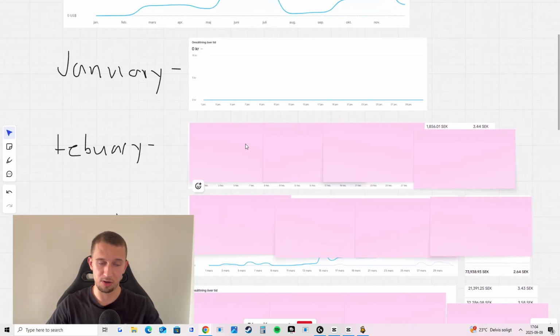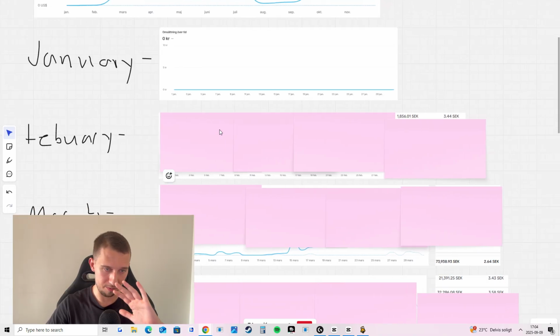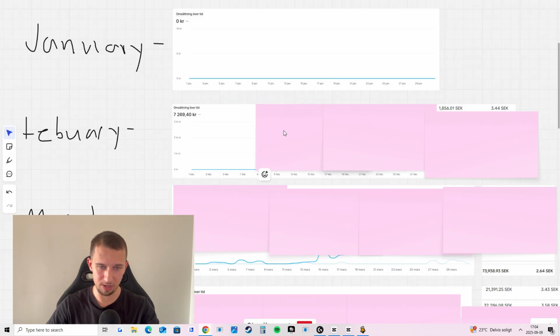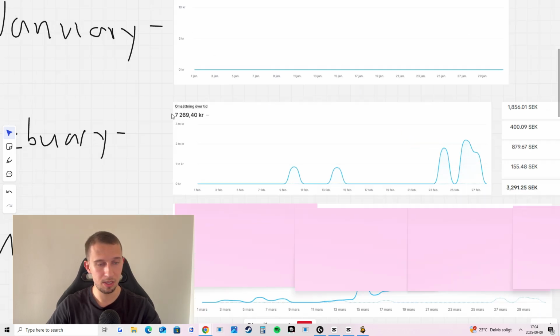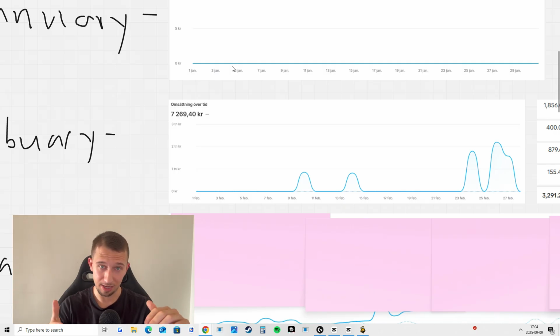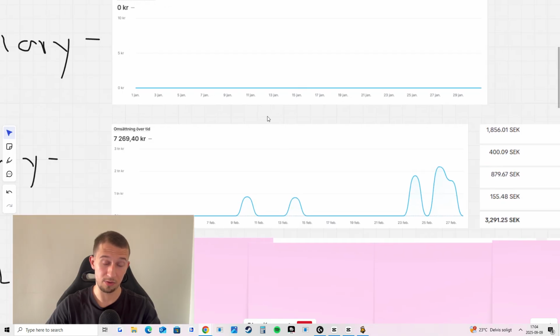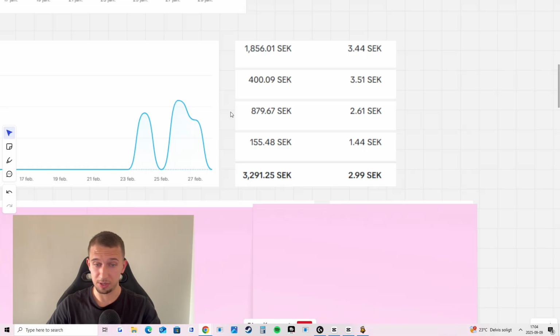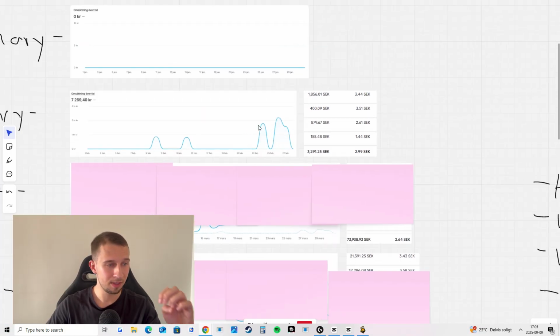So then we're going to start with February, and I have placed something here so you can't see the stats, but I'm going to remove them. So in February, I sold for 7,000 Swedish kroner, and Swedish kroner, just to get it to dollars, you just divide it by 10. So about $700, but this equals about $750. And here you can see how much I spent on TikTok, and that equals about $330.